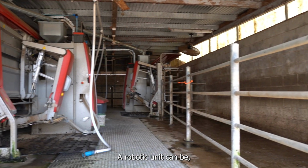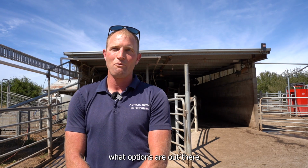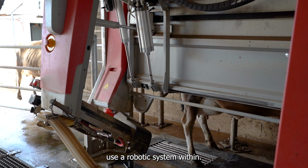A robotic unit can be stood, parked anywhere. You'd be amazed what options are out there if you are just looking to use what you've got and use a robotic system within.